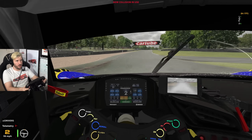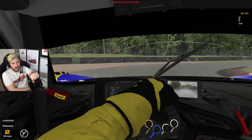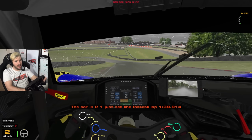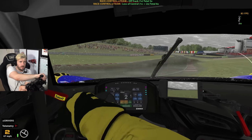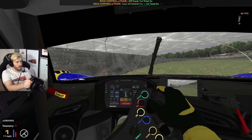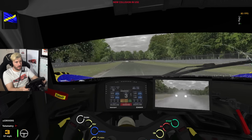I'm trying to avoid all these wet lines, but I'm seeing already that the rain is getting moved. That puddle wasn't the same as it was on the first lap. Yeah, track's getting faster. Look at that, 39 now. Oh my god. This is challenging. The AI is with me.